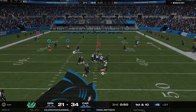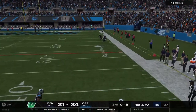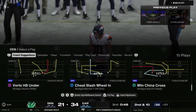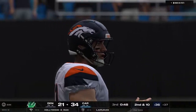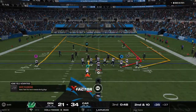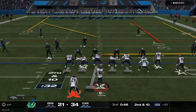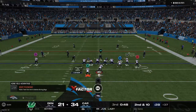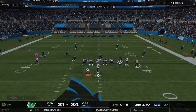On 1st and 10, here's Nix, chased out to his right. He just throws this one away. Look at the coverage on that play, Kate. I love that. That is textbook defense right there. When the quarterback escapes the pocket and you got to find somebody, you got to go get sticky on your offensive guy. It's exactly what the secondary did, and it forces the throwaway.